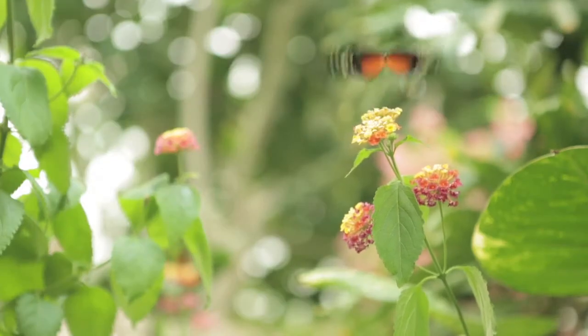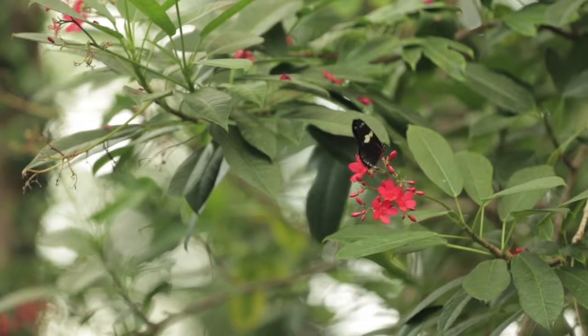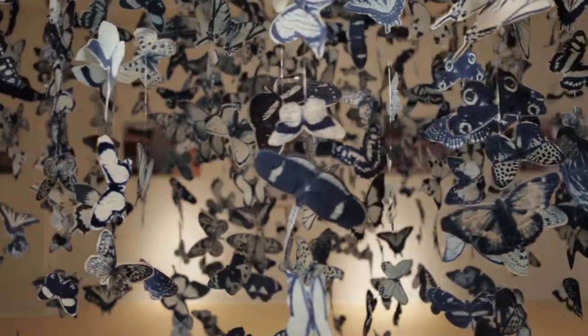Right now we're celebrating our 20th anniversary of Blooms and Butterflies, and for about the last 10 years or so we've tried to incorporate art into our exhibitions, and her work just really captured the butterflies, obviously.